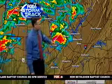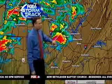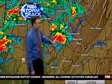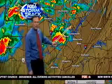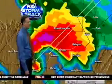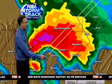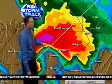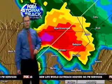I want to make sure this will almost be out of our viewing area within about the next 15 minutes, but still a serious storm there because we have confirmation that this tornado may still be on the ground. We had the camera view there. This is going toward Fairview and Simcoe right now. It is now crossing I-65. Make sure you are taking your tornado precautions.